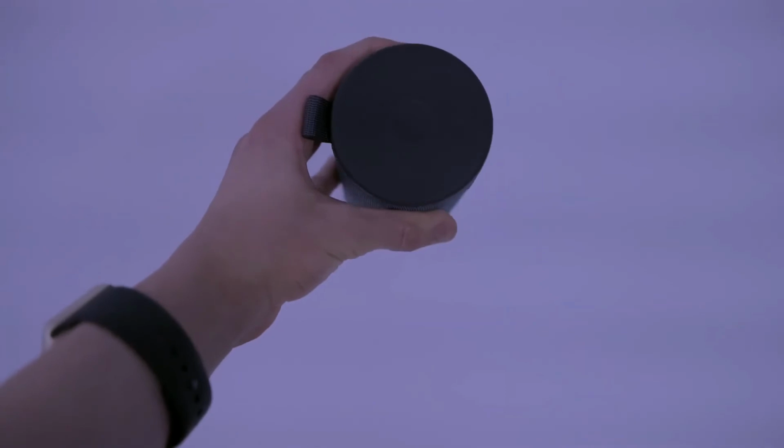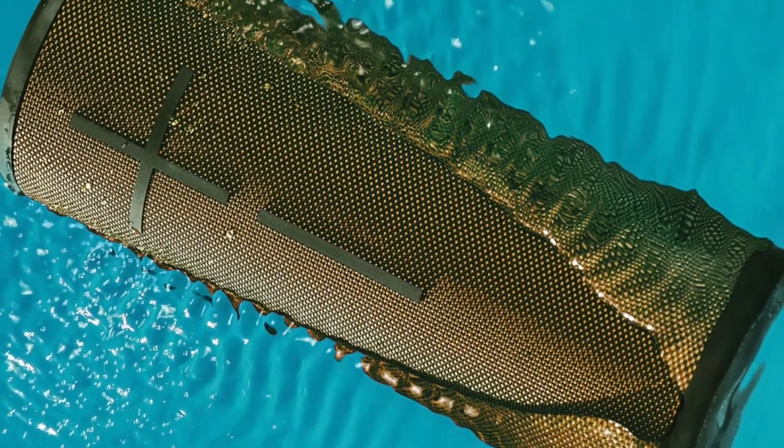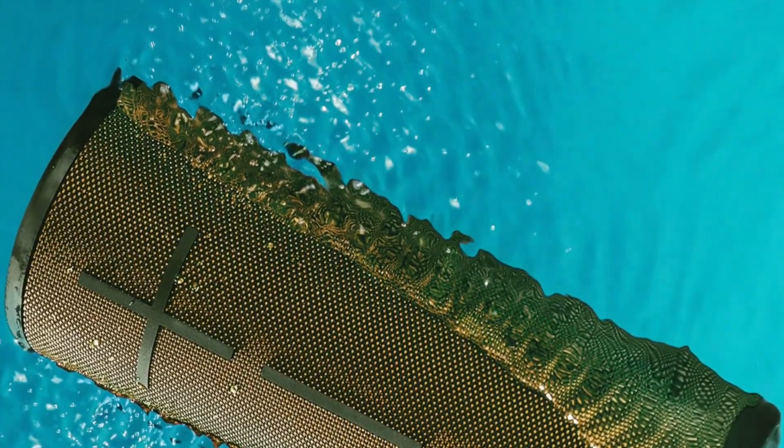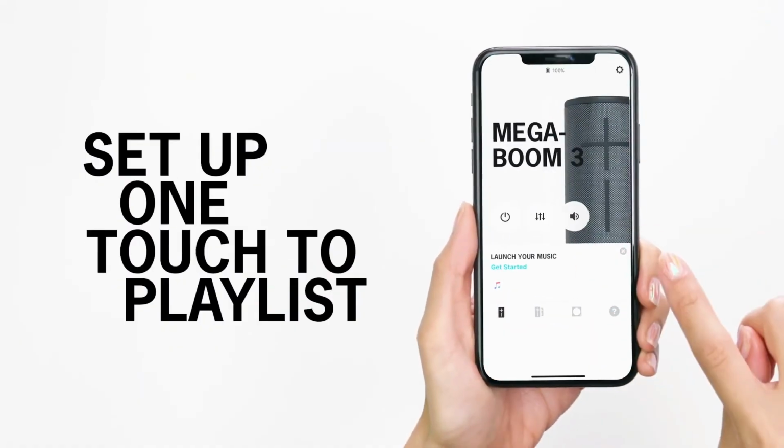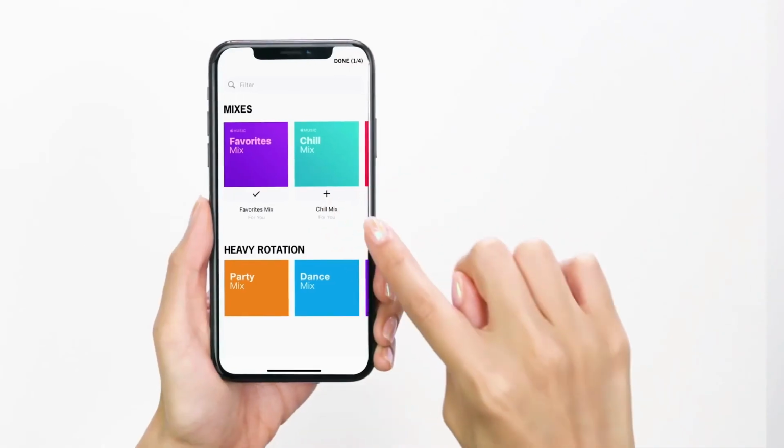To conclude, if you want a rugged Bluetooth speaker you can pop in your bag and take anywhere, from seashore to mountaintop to poolside, or even an office party, these will do the trick quite nicely. And that's why the Boom 3 tops our list.